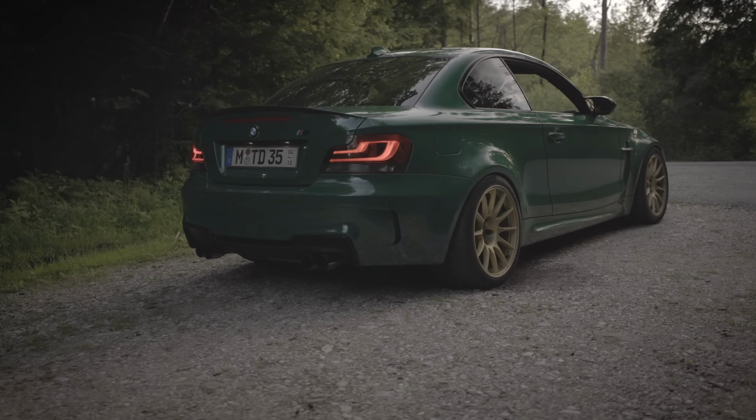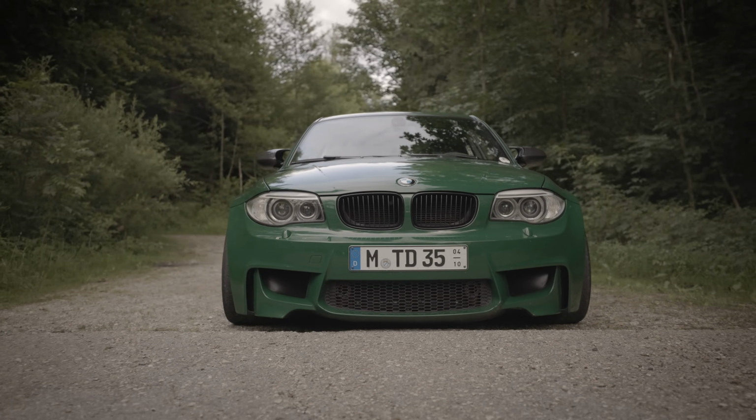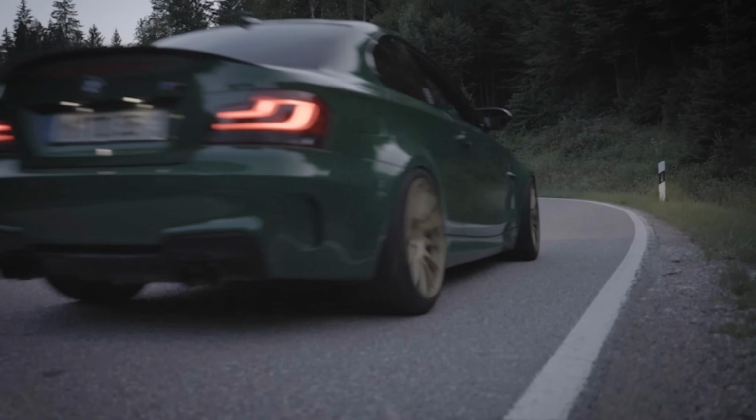Some of you may actually say that with a planned limited production of 2,700 units, which was up to 6,000 units because of the high demand, you'd be crazy to modify this car or do anything but keep it original. But I think if you like to push a car to its limit, whether it be on the road or on the track, this may just be the thing for you.